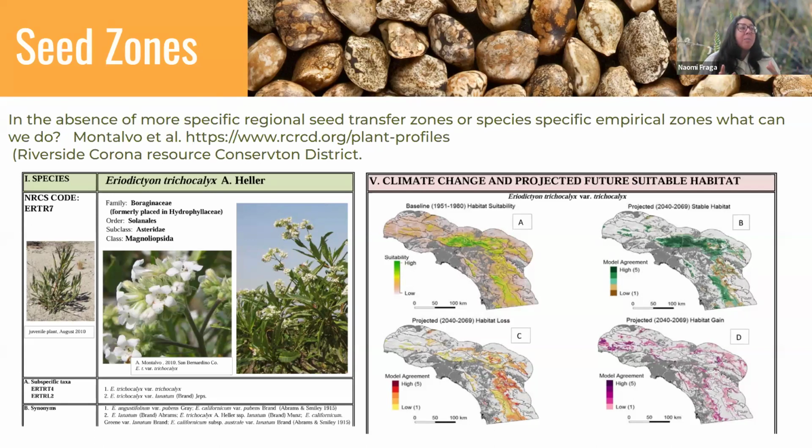She also has specific sections on seed sourcing, and along with, I believe, Erin Reardon, helped with these projected future suitability habitat maps under changing climate conditions. So there are these different projected suitable habitats based on different scenarios, and that can also perhaps inform adaptation into the future. So aside from doing these empirical studies, there's perhaps other information that can be gathered too that can help inform how species may or may not be moved around.